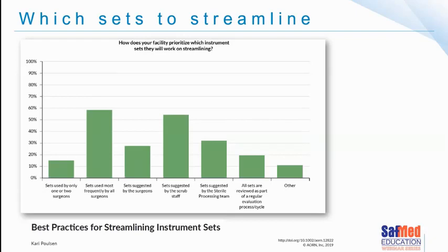If you're scared to do it that way, then I guess you could start with the trays that are used the least, from a less intrusive way. But the most cost-effective way is to look at the sets that are used most frequently by all surgeons. The sets suggested by the surgeons, as you can see, is one of the ways of doing it. Following the suggestions of the scrub staff or the suggestions of the sterile reprocessing team, the CSSD staff, is also another way of trying to decide which sets you tackle first. Thank you, Nanette.